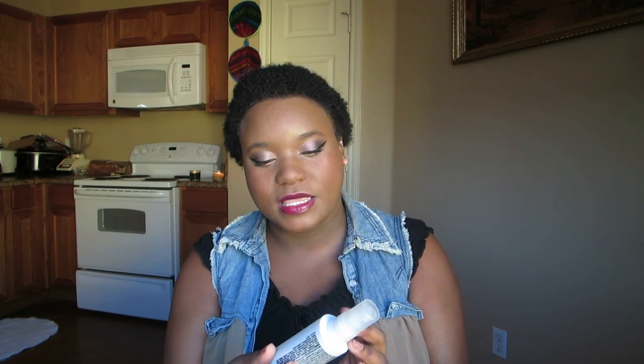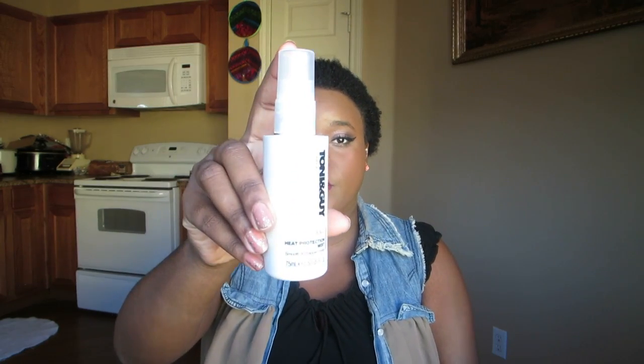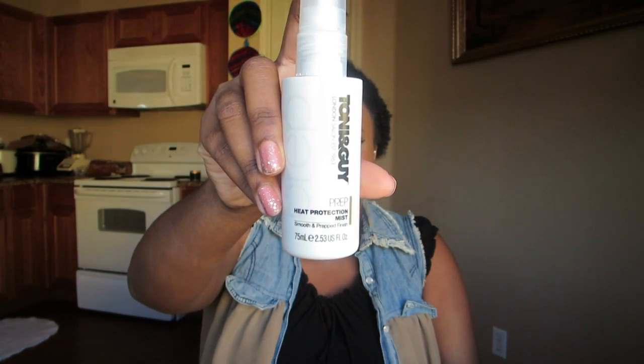Okay, moving on to the next product. I actually do believe that this is the full size product. This is the Tony and Guy London Salon Prep Heat Protection Mist, for a smooth and prepped finish. The full size is $15, and I do think that this is the full size because this is a pretty darn huge bottle. Basically, it's just heat protecting spray that you put in your hair before you flat iron. Obviously, I don't flat iron my hair, but I can probably find use for this in some other area.